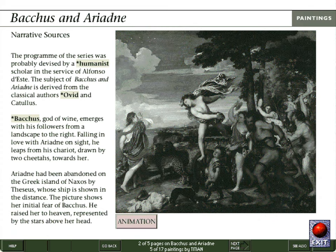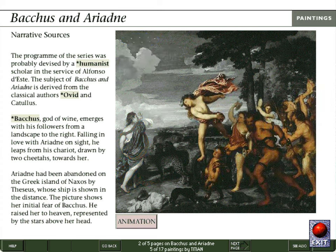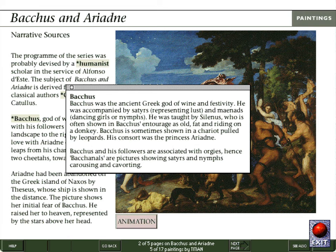Press the Animation button to learn about the characters and objects identified in the painting, like the god Bacchus, who meets the human Ariadne and falls in love with her, or the people on the right, who are Bacchus' followers. Words marked with an asterisk have glossary entries. Select the word and a short explanation pops up. This one explains briefly who Bacchus is.